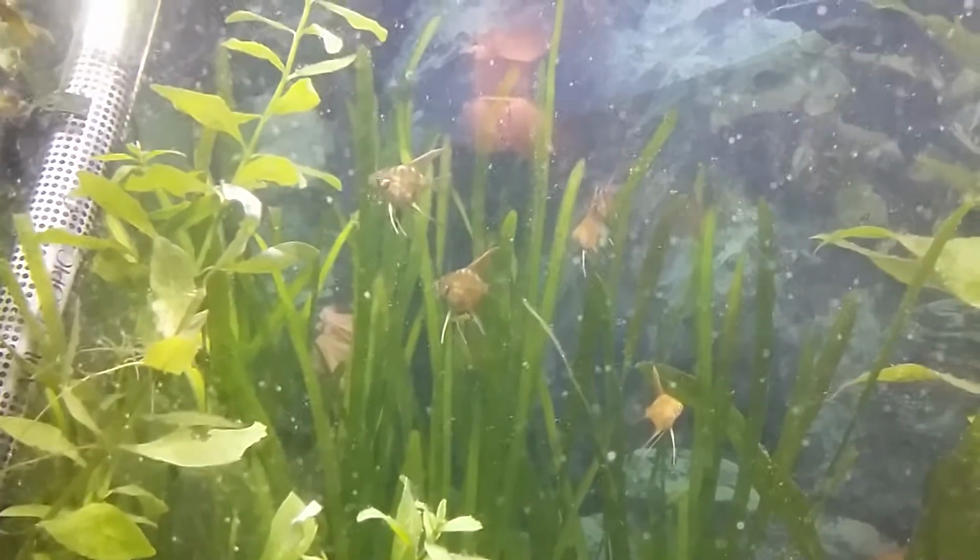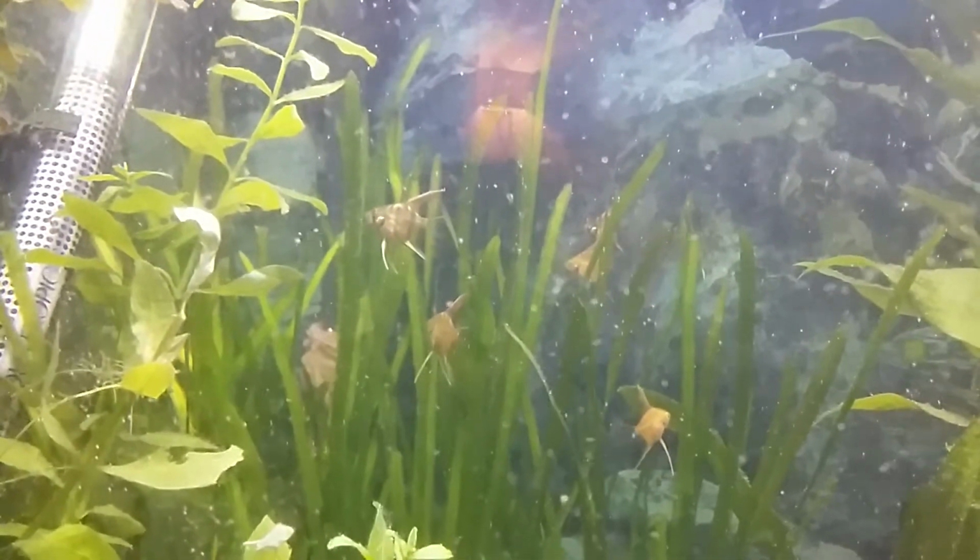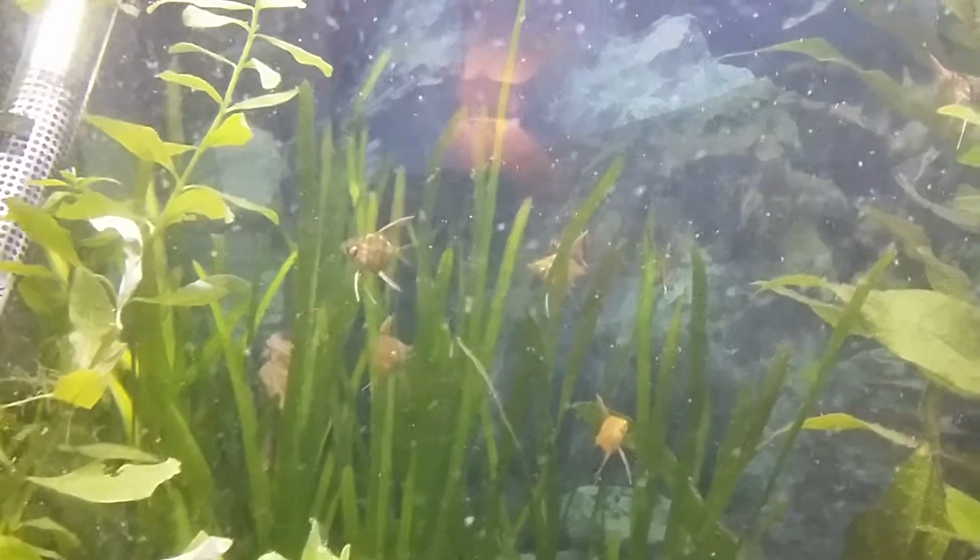But at 4 weeks old, you can see that they are angelfish shaped. They're about, the body size is maybe a 5p coin.